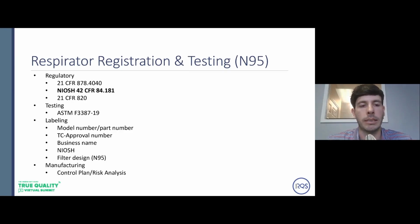And then on the quality side and manufacturing side, having your risk analysis, your control plan, your manufacturing sampling plan, having all those identified is important, and this will be reviewed prior to EUA or NIOSH certification. It's similar to, say, electrical safety testing, where a lot of this paperwork has to be reviewed in addition to the actual pass-fail of the NIOSH regulations for filtering and things like that.